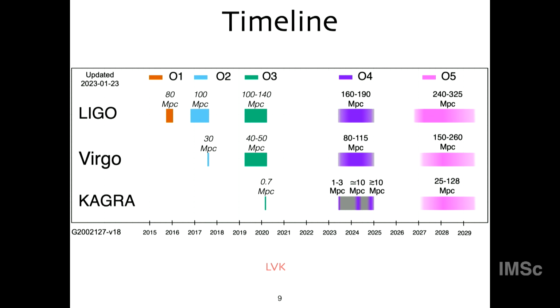Sensitivity increases, right? They are reducing the noise floor, so sensitivity increases with time, I think with upgrades. So why is there gray in between? I think the gray is when it is not taking data, probably planned upgrades in between. During that, they take a break, upgrade, then you already have better sensitivity, and that's what it shows.